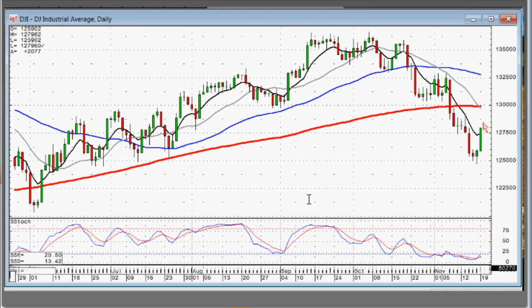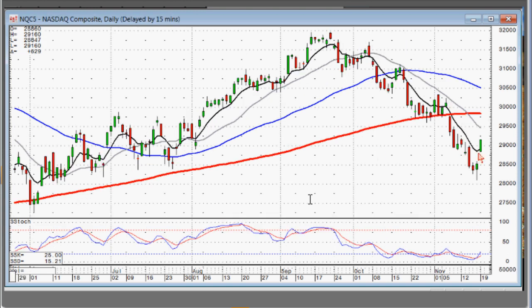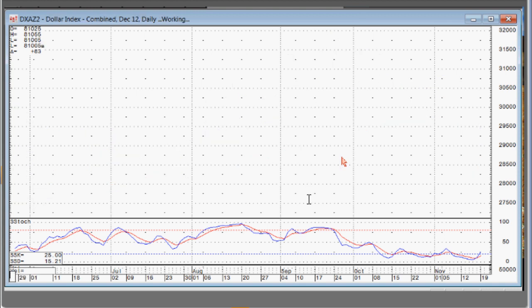So I would suspect that if you have a few more days to the upside, at least the Dow is going to come up and test the 200, which will give the S&P and the NASDAQ time to climb away from the T-line, the NASDAQ up toward the 200 also. Let's see, anything else to be bought out there? The dollar right now has just turned.